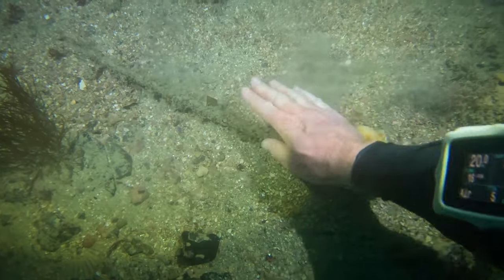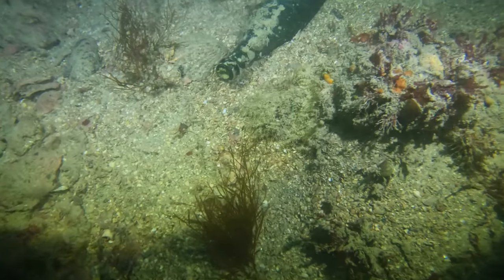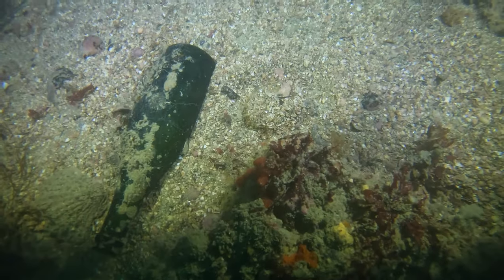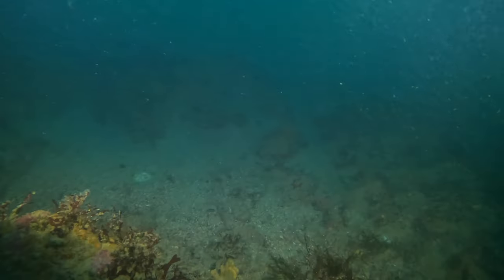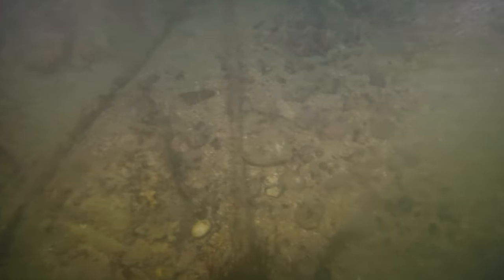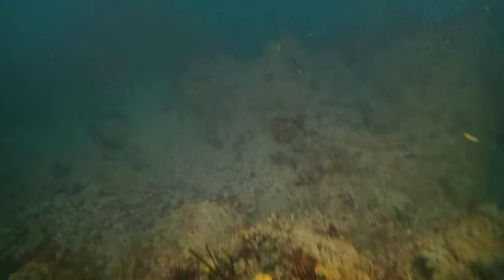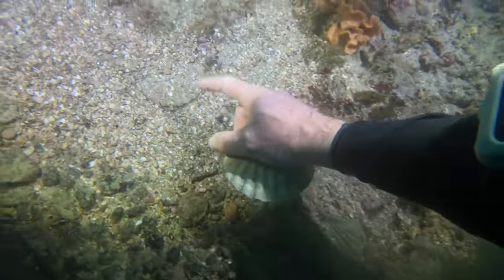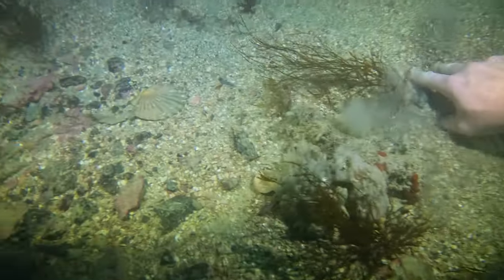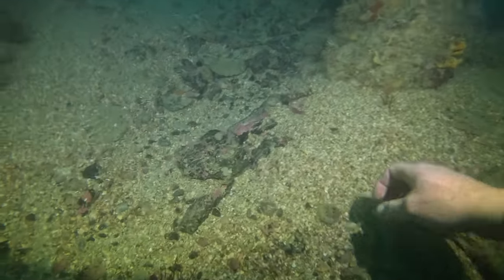There's a few scallops here, but this one looks too small. I'll leave that one. See some more over here near this old bottle. Is that one too small as well? Possibly. Only two big enough there, but I'll take them. Go with the other five I've got.